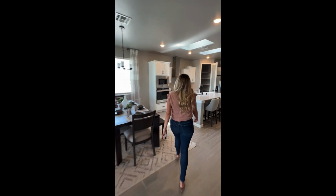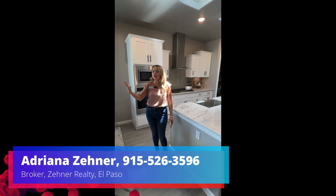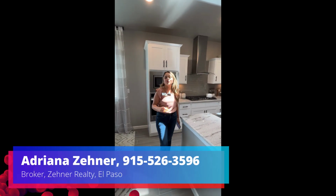There you have it. Beautiful home, 3 bedrooms, flex room, 3 bathrooms, gourmet kitchen, 8-foot doors. Beautiful, beautiful upgrades. The options are limitless.